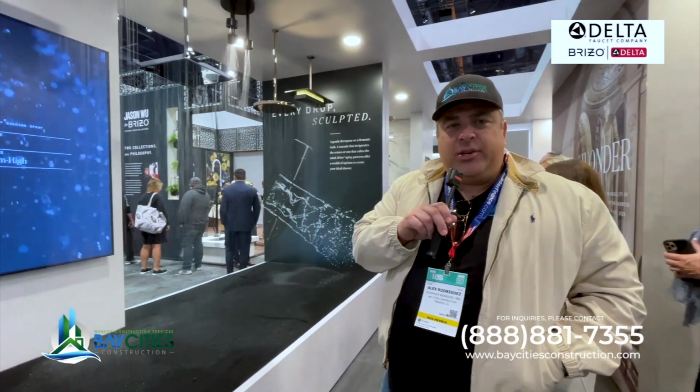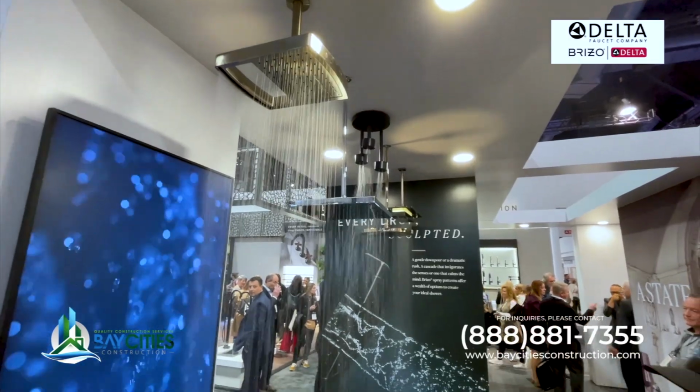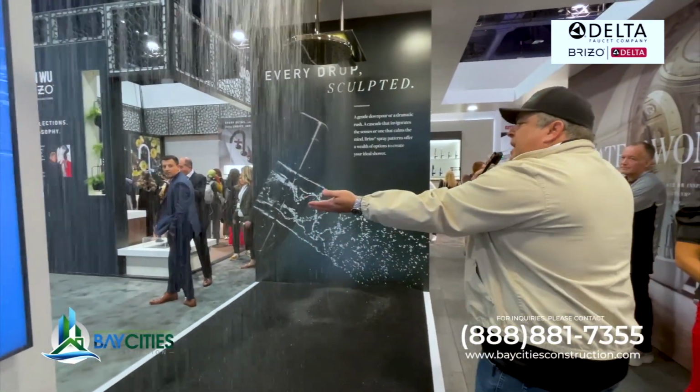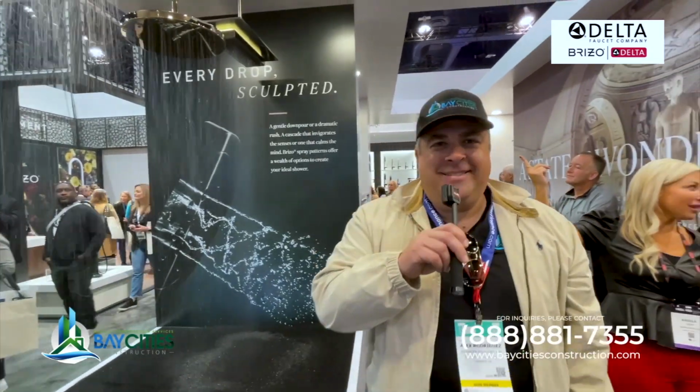Hey guys, we're at the Brizo booth. If you feel like taking a shower in a rainforest, check out these shower heads. And they all have a different feel to them. It's kind of a soft, a little bit heavier, more like a heavy rain on this one. Pretty nice. Looks pretty good. But the size like that, you need a shower buddy.